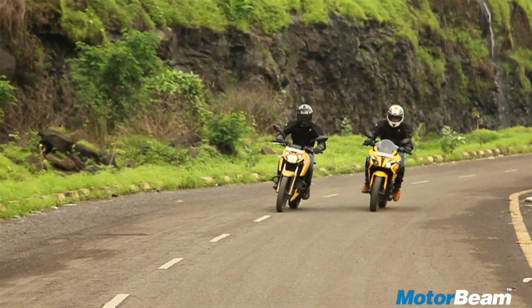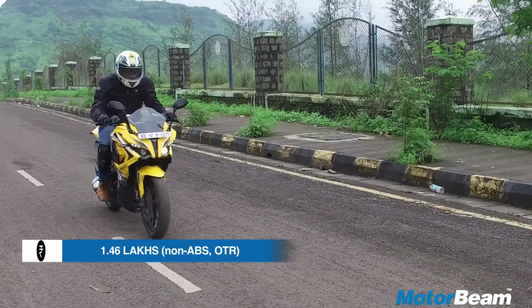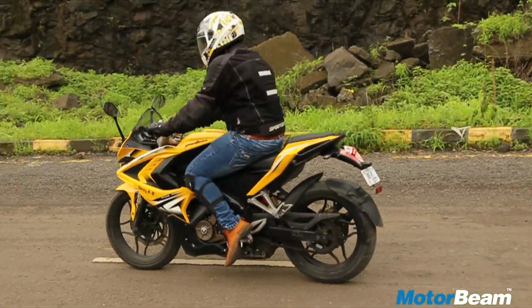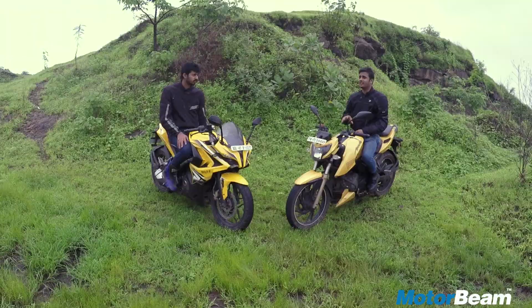Now the RS 200 is the expensive bike between these two, but it does offer performance, and if performance is all you seek, it is the Pulsar RS 200 which is the motorcycle to buy. But if you want practicality with a decent performance, I think the Apache 200 is the better way to go.